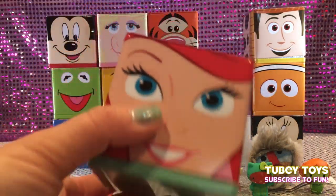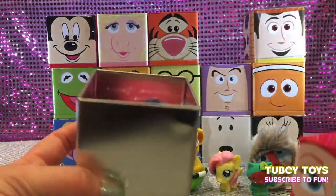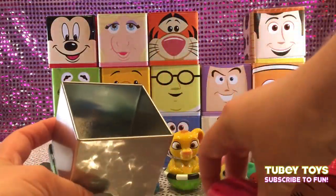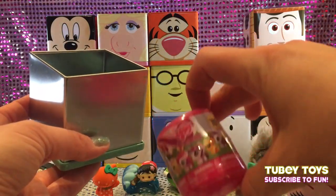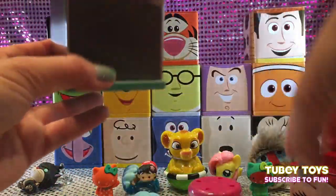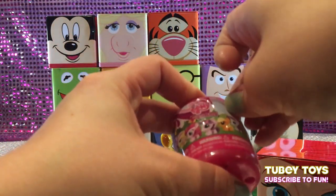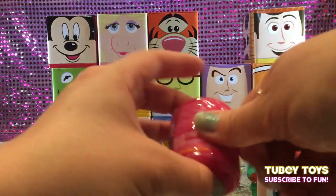Let's open up Ariel. Oh my god. It stinks in here. Oh! What do we get from Ariel? We got another My Little Pony Fashion. This is Series 1. And we got a Finding Dory Squishy Pop. Oh my gosh. Let's open up the MLP first. I can't even breathe in here.